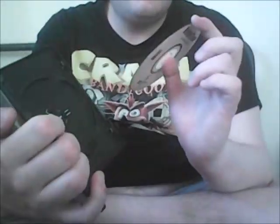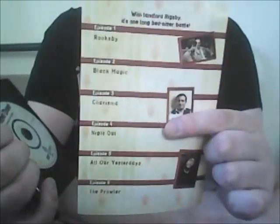Oh, and this disc, however, is in okay condition. Well, apart from one scratch, but luckily the DVD works, so that's good. And here's the sleeve here. And see, that's what the episode title looks like.